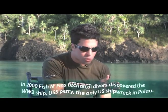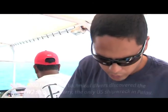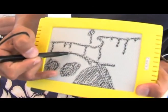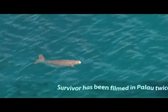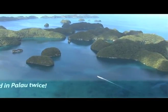But the entire time you're zooming through these islands, and it's unbelievable, these mushroom islands. So we go to 24 meters, 80 feet. You feel like you're truly on the edge of the world. Palau is just a very secluded, very untouched piece of the world. And when you're a diver, that's what you're looking for.